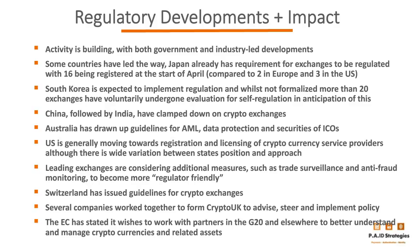Primarily it is government-led, but in reaction to that, there are a number of industry-led developments occurring, and we've seen countries like Japan leading the way in terms of regulation and registration of crypto exchanges. Similarly, South Korea, whilst it hasn't implemented any formal regulation, has seen a number of exchanges voluntarily put themselves forward for evaluation to ensure that they're meeting criteria as laid down or expected to be laid down by the government. Their thinking is that they will be able to offer continuity of service, plan in advance and help influence how the market, the regulation and the changes develop in the future.